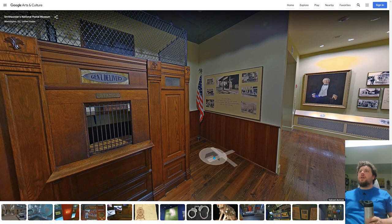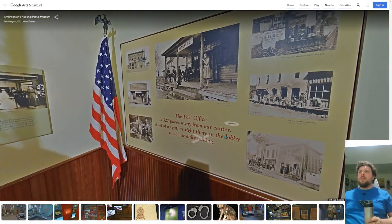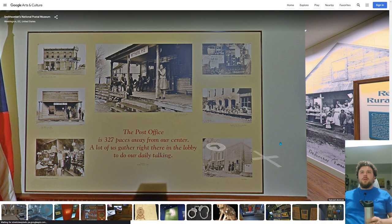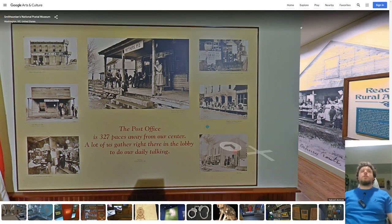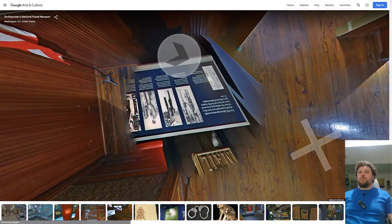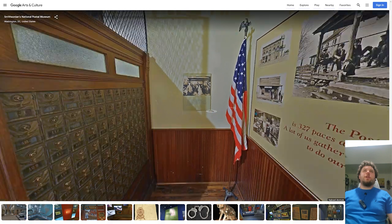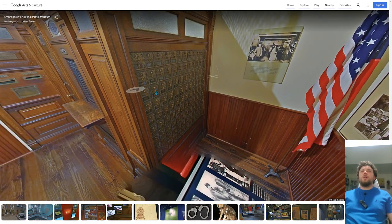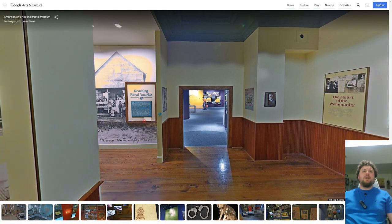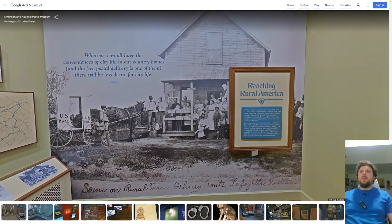Let's back up. Let's see what this says. Our daily talking. Yeah, the post office did seem to be a little bit more of a kind of everyday thing. These must be like old-fashioned safety deposit boxes, or I'm not sure, but that's very neat. Okay, let's hop over here to this area.